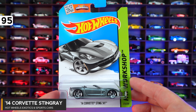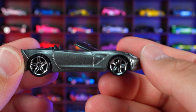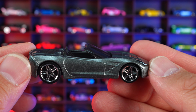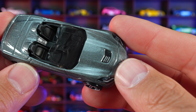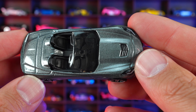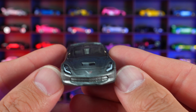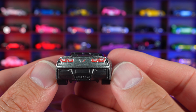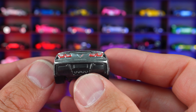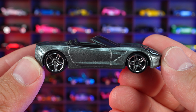2014 Corvette Stingray from HW Workshop. This one in gray with the chrome wheels on there, the black interior on there, and it's a metallic gray. You can see it just sparkle in my lights right there. Stamping on the front end, very, very nicely done. The Corvette logo right there as well. And on the rear end, look at those Corvette lights on there and that Corvette logo in the middle, the nice quad exhaust tips on there. This Corvette looks so good.